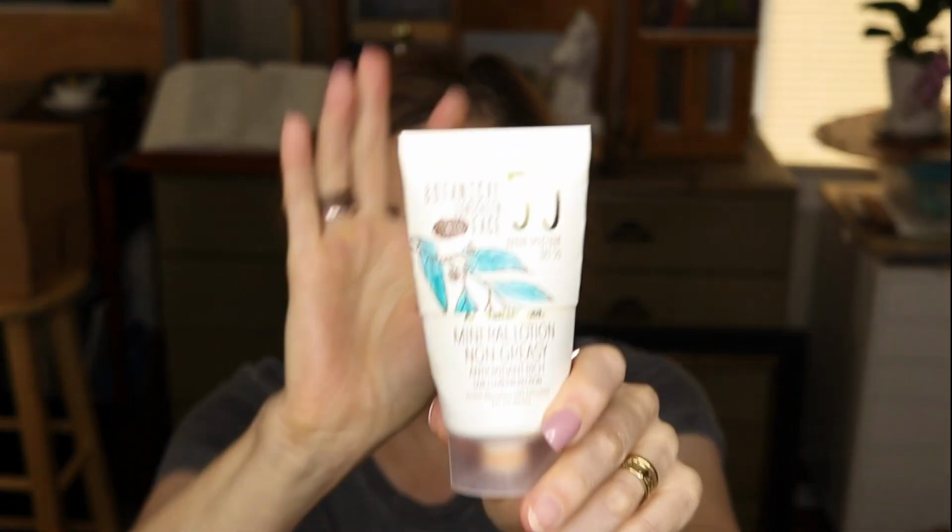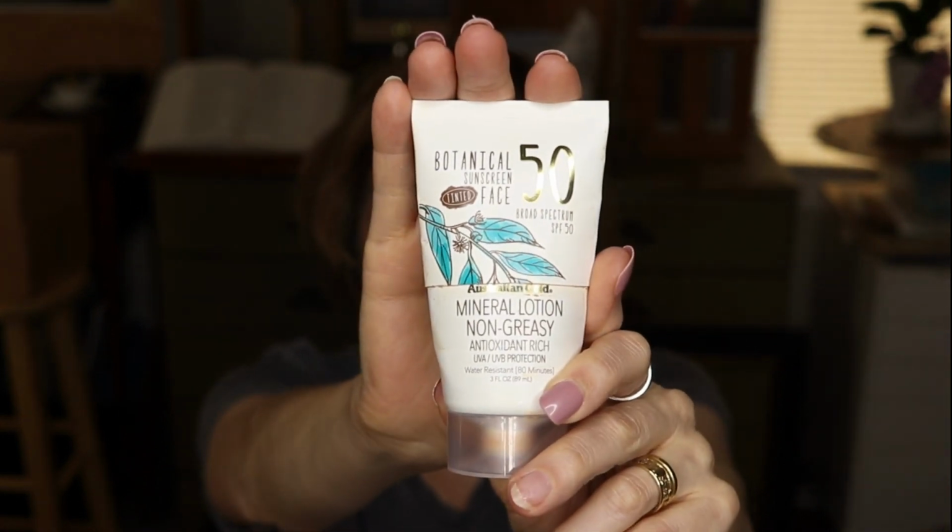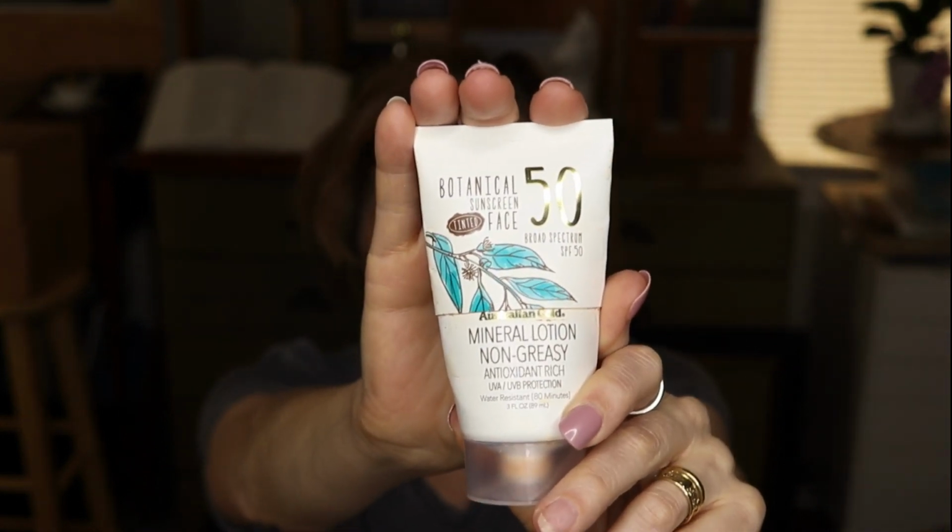This looks like a junior size of the Australian Gold Botanical Face SPF 50 sunscreen. This is a mineral lotion sunscreen, no chemical sunscreen ingredients, so this is my jam. It is a tinted, light, whipped sunscreen. My one comment on this is it is my holy grail. It's a little bit boring to use day in and day out, but it is what it is. It's a sunblock. It's not a sexy product.